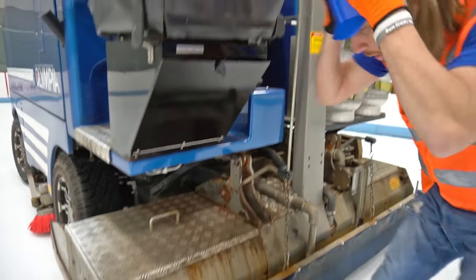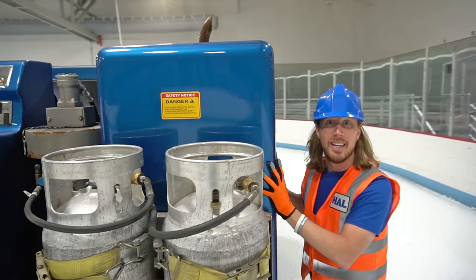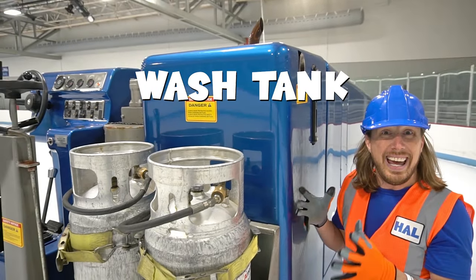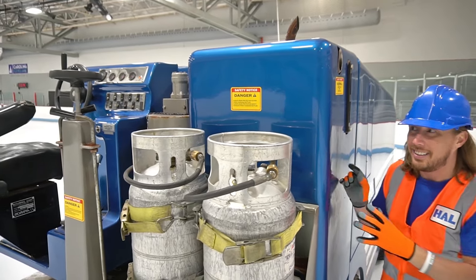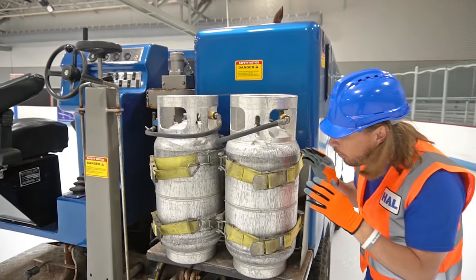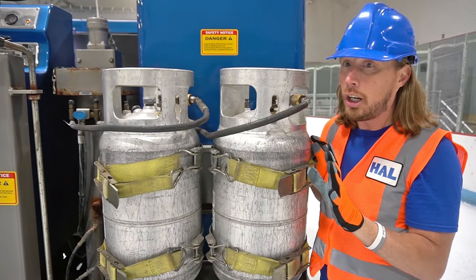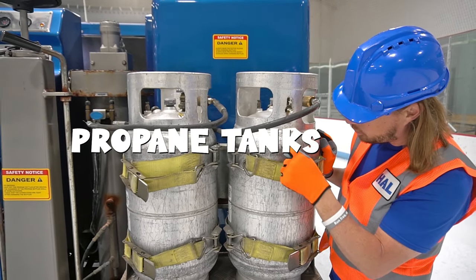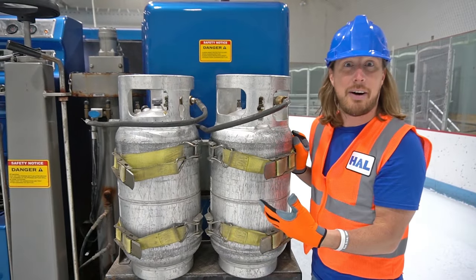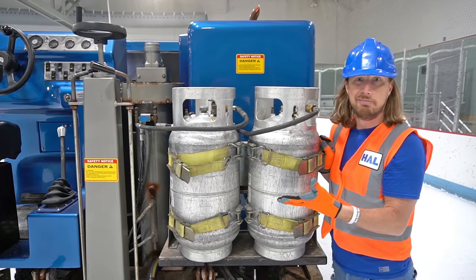That's awesome. Then we have this right here. This is the wash tank. All of the excess water that the squeegee picks up goes right in there. And all of this is operated and run by this right here. It's not like gas in your car. This is propane, and it's got two propane tanks. There's one and two. That's how it operates. That's so cool. Well, we know how it works, so let's get to work.